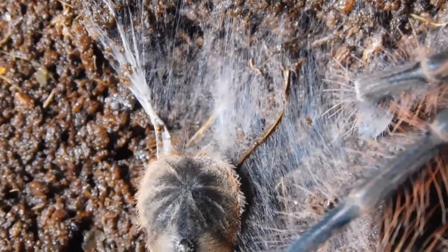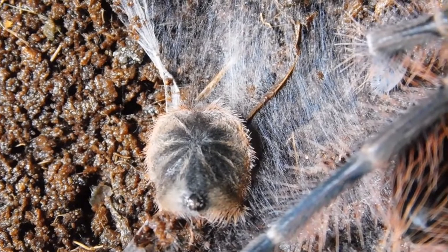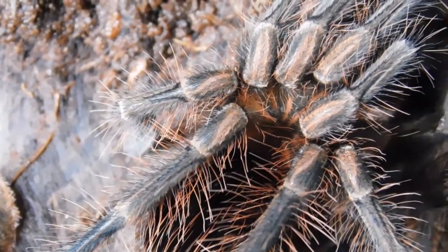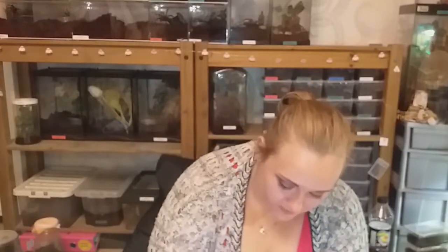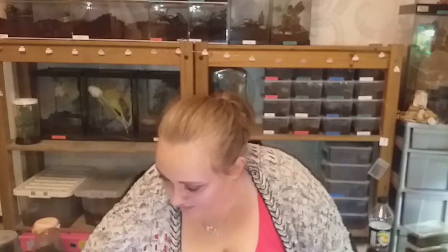And there you can see her old carapace with that dark blue colour. And just look at the difference. But that is awesome. She's a stunner, and she is another one that needs an upgrade.